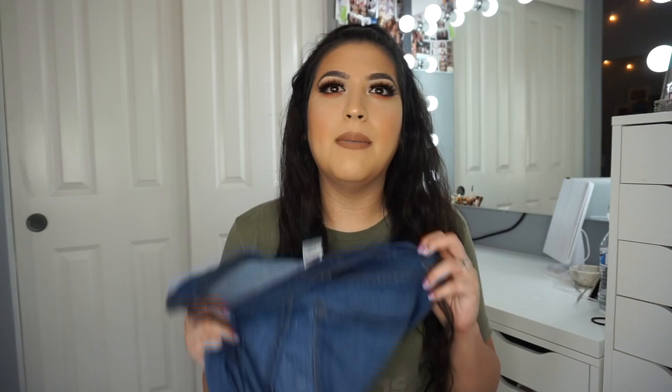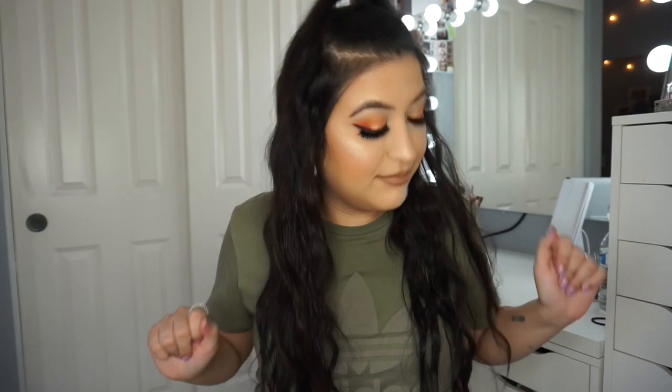These jeans are also highly promoted by Kylie Jenner. I'm not saying that's why I bought these jeans. I mean, maybe a little, but it looks so nice on. And if you guys need a good, everyday, non-ripped jeans, these are it. And by the way, all my jeans are high-waisted because, like I said, we gotta snatch the tummy. Snatch it, girl.